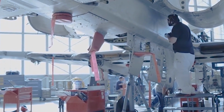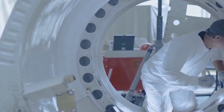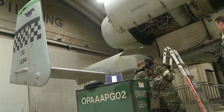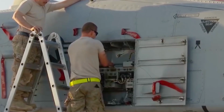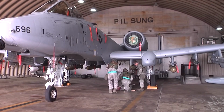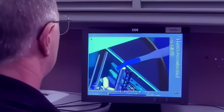After designing the part, the engineers had to ensure that it would work properly and meet the required specifications. To do this, they used software simulators to test the part in different scenarios. This verifies the design and lets us know that the part can withstand the forces of flight and meet its intended purpose. Once the part passes the testing phase, it is printed and sent to the airbase.